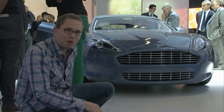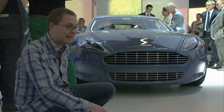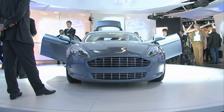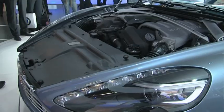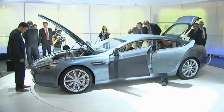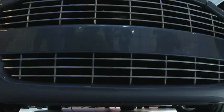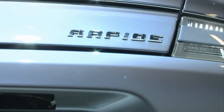Regardless of what you think of the Porsche Panamera, four-door coupes are here to stay, and this Aston Martin Rapide is proof that they can actually be good-looking. It'll have the same 470 brake horsepower V12 as in the V12 Vantage, costs about £150,000, and Aston claim it will have the same sporting ability as any of their other modern models, which is good.